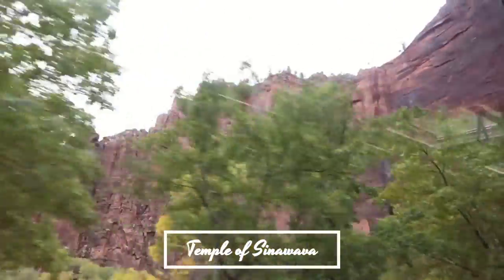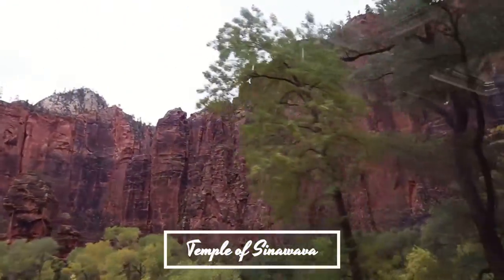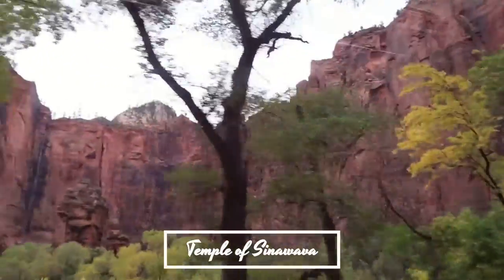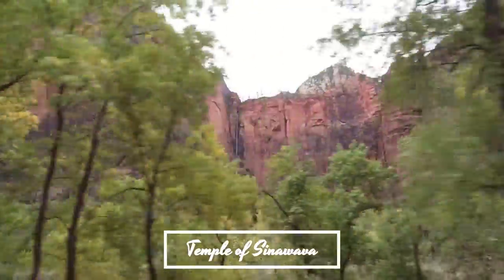Takes you to the beginning of the most famous feature of Zion, the Narrows. Explore the river, see a hanging garden, look closely at the sandstone, and enjoy the birds and wildlife while you are here. Look, it's like a temple.